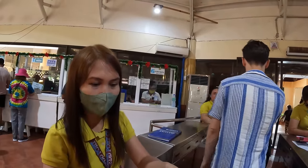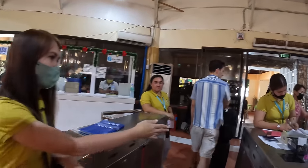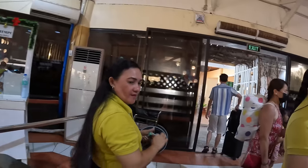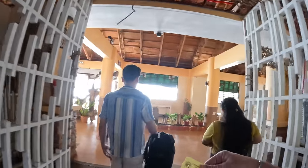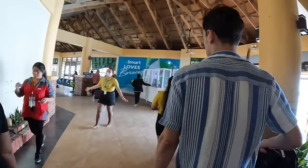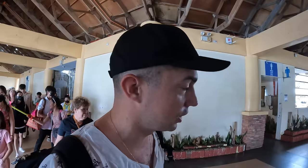Which one can I give you? All right, we're good to go, yeah? Oh, so we got ourselves a tricycle from the Caticlan port to the airport. Perfect. So guys, just so you know, per person, 150 for the port fee here, which is about $3. And then another $3 for the ferry fee, which I guess includes a tricycle here.